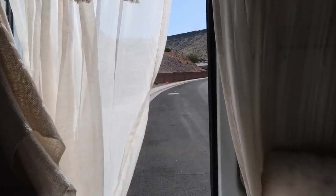Good morning. I stayed at a friend's house last night. I took a nice warm shower. I'm gonna get ready in the van today just to practice a little bit, get used to life on the road, and tonight will be the first night we're sleeping in the van. Very excited about it. Just parked on the side of the street.